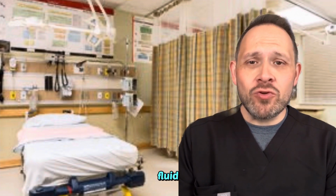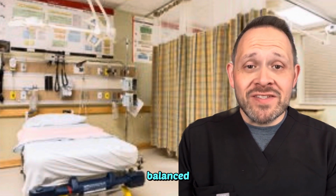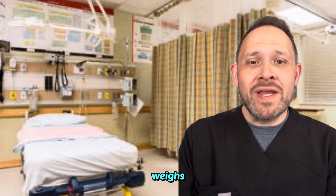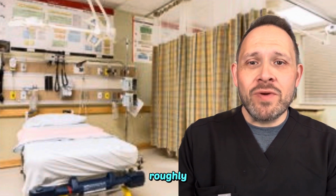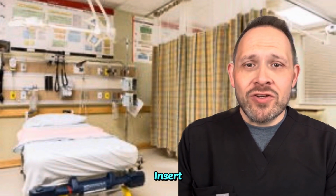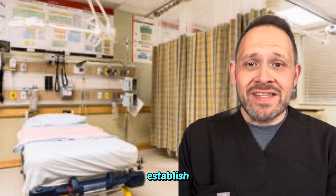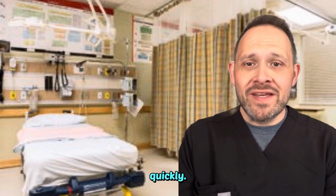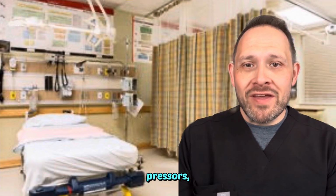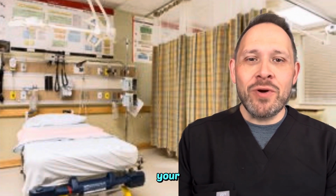Simultaneously, start fluid resuscitation, a balanced crystalloid bolus of 30 mL/kg. Mrs. Sanchez weighs about 70 kilos, so that's roughly 2.1 L in the first 3 hours. Titrate based on her volume status. Insert 2 large bore IVs or consider an IO line if you can't establish peripheral access quickly. If she remains hypotensive after fluids, pressors, starting with norepinephrine, become your next step.